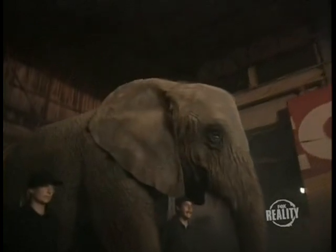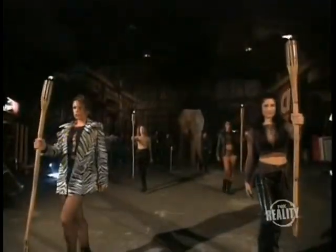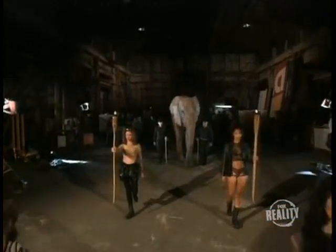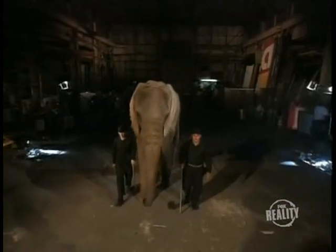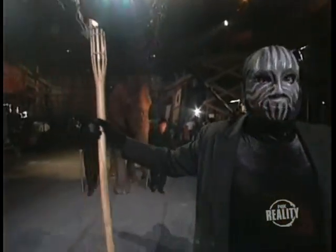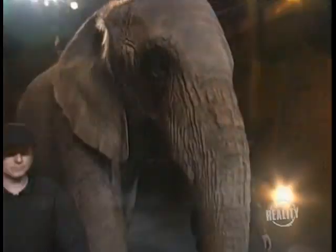His handlers are there to make sure he doesn't get out of control. It's important to remember that when you're working with wild animals, there's always an element of real danger. The assistants lead the elephant toward the magician. It's going to take a lot of magic to make this big guy disappear. The elephant is slowly moved into position behind the gates of the cage.